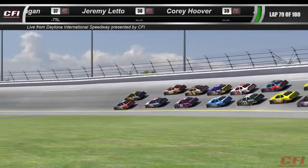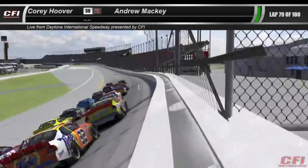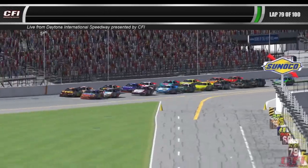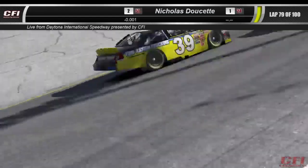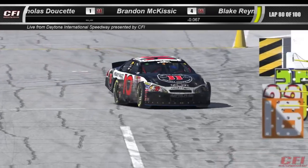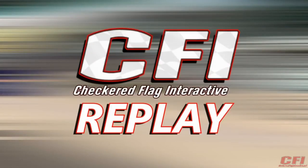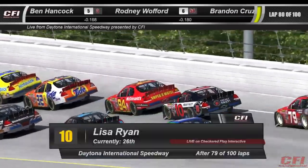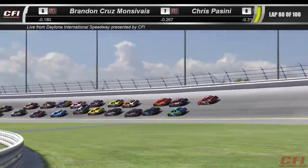And once again, Duquette up on the high line, now under major pressure from McKissick, and now McKissick actually gets the nose on him as they come off of turn 3. Someone's in the wall going around in the back. Cars spinning in the back of the field. Caution flag is out. The 79 of Brett Fauzi is involved in it, and the 10 machine of Lisa Ryan also involved. Ryan was the one who hit the wall and triggered that little 2-car incident. Fauzi's able to keep it going. Replay on the screen.